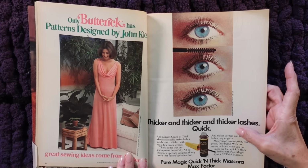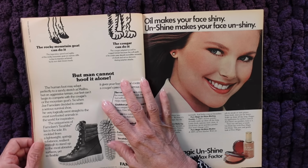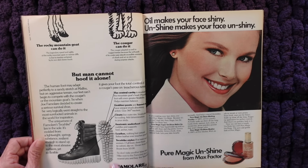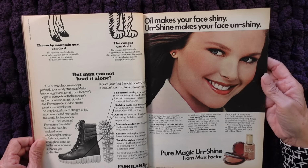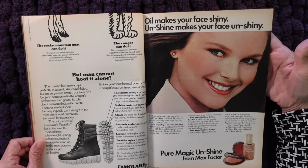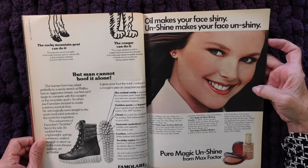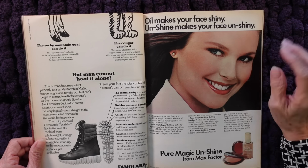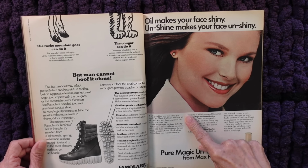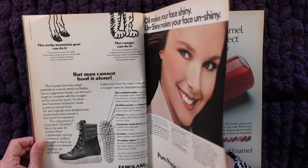Wow, look at those. X Factor mascara. Famolares. Oh my gosh, I remember wearing Famolares. Wow, look at Christie Brinkley. Wow, she looks like she could be a teenager. And I'm 99.999% sure that's her, but there's no name on it that says that.